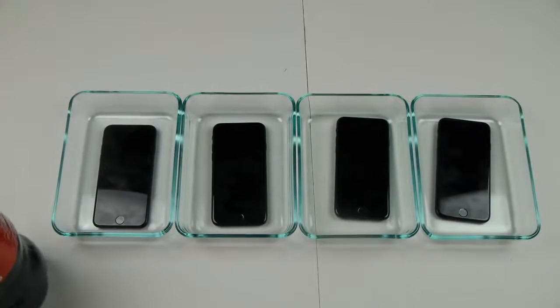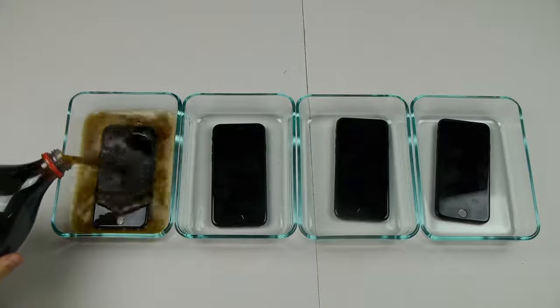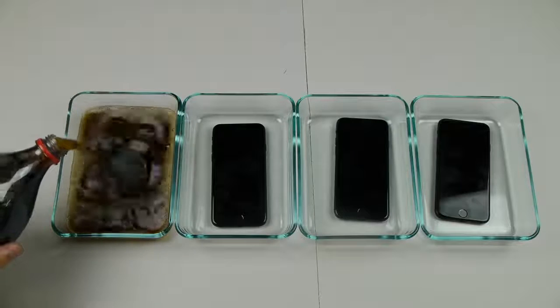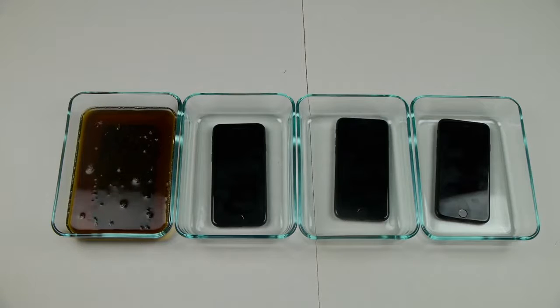So first of all, first one is we're going to put some Coke. We're just going to put enough so it completely covers the surface.